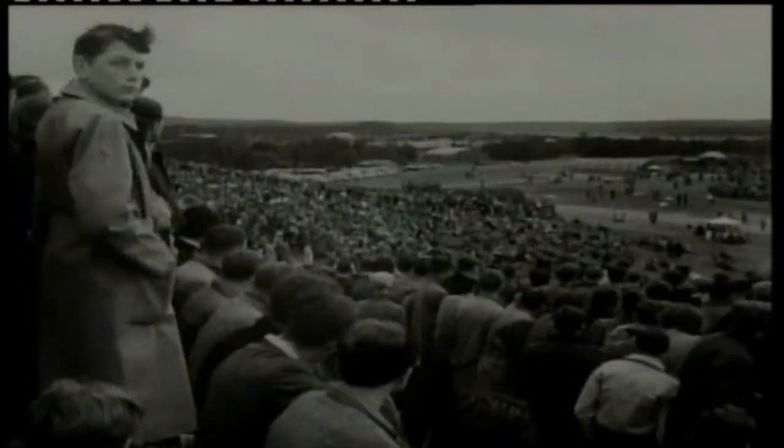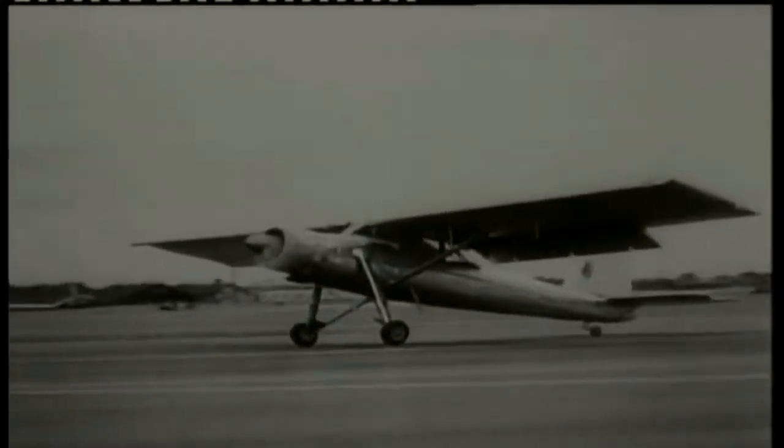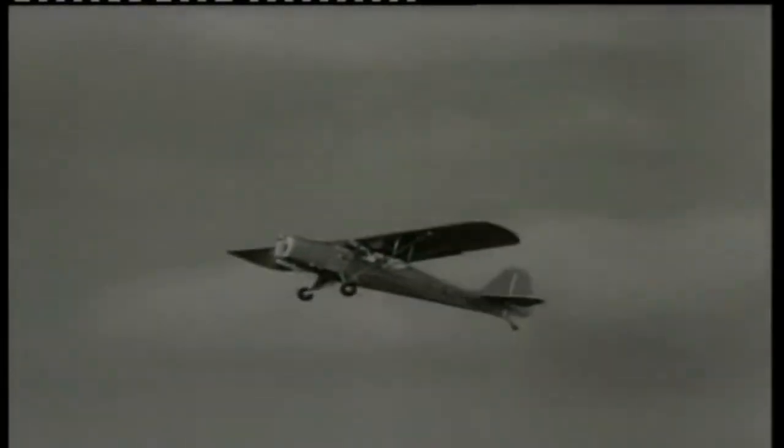Large crowds saw a magnificent display by renowned pilots flying all types of aircraft, both civil and military, large and small. Among them, Scottish Aviation's Pioneer 2, a 4 to 5-seater light transport. Another flighty little 4-seater, the Auster Eaglet, which you can buy for just over £1,000 or $3,000.